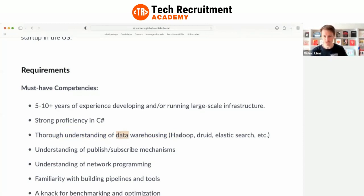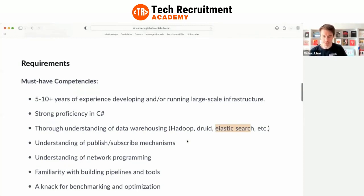For data warehousing, we will explore a few tools. Hadoop is one of them. Elasticsearch is another one, but there are so many more data warehousing tools that the ideal candidate can have experience with. It does not have to be only Hadoop or Elasticsearch.